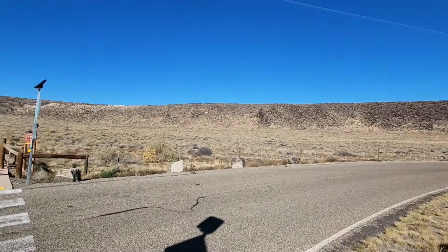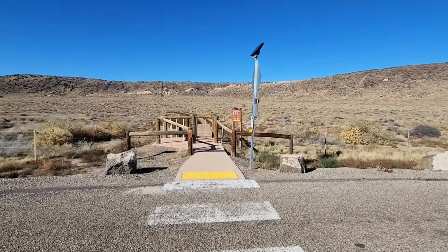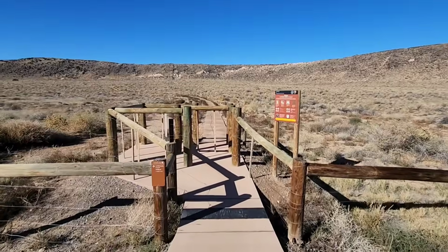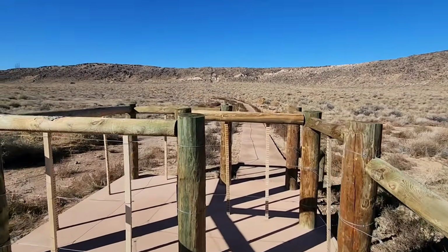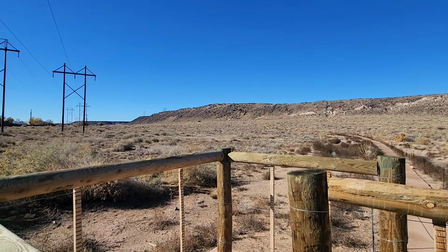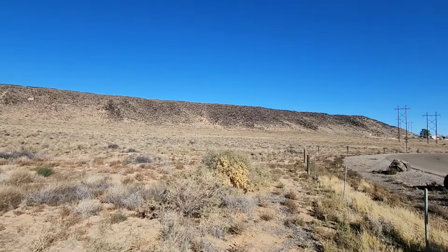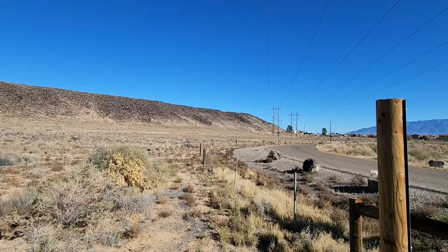Now here's a new trail right here I was thinking about taking, because I've never gone this way before. But I'm having second thoughts now, because it looks like it goes a long way without getting even close to the cliffs. So I'm thinking about going another direction. I might drive up here to the visitor center and see if there's a trail from there.